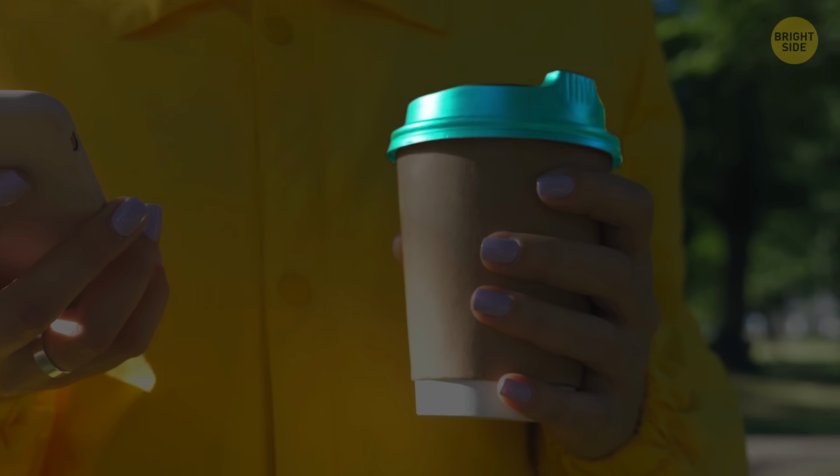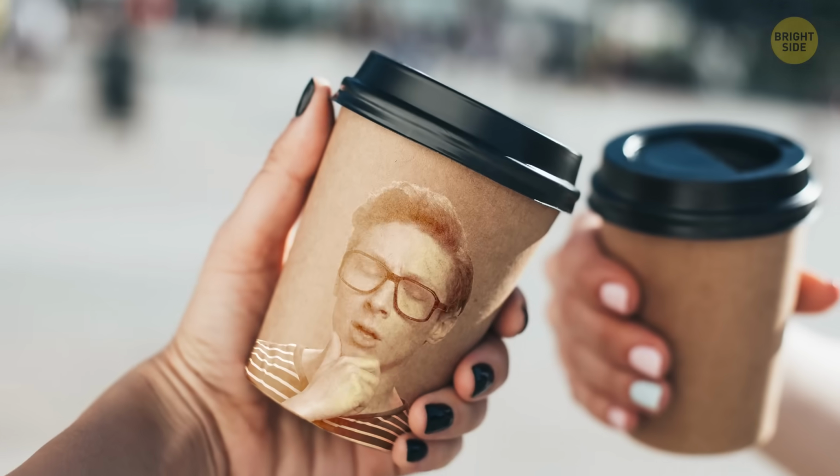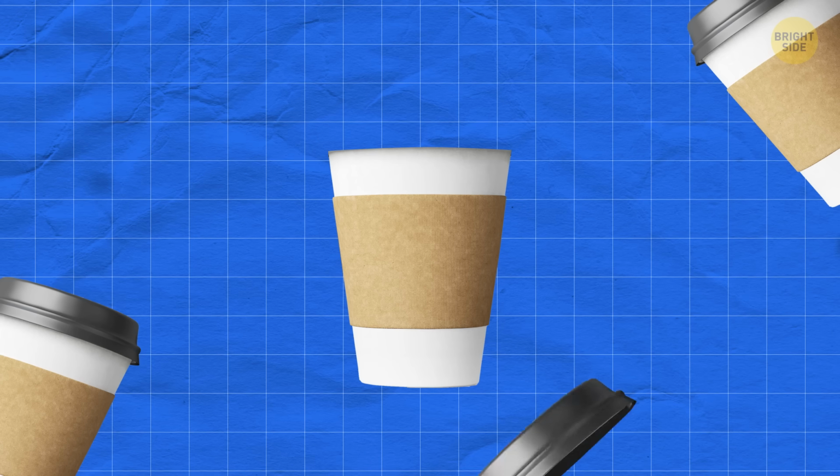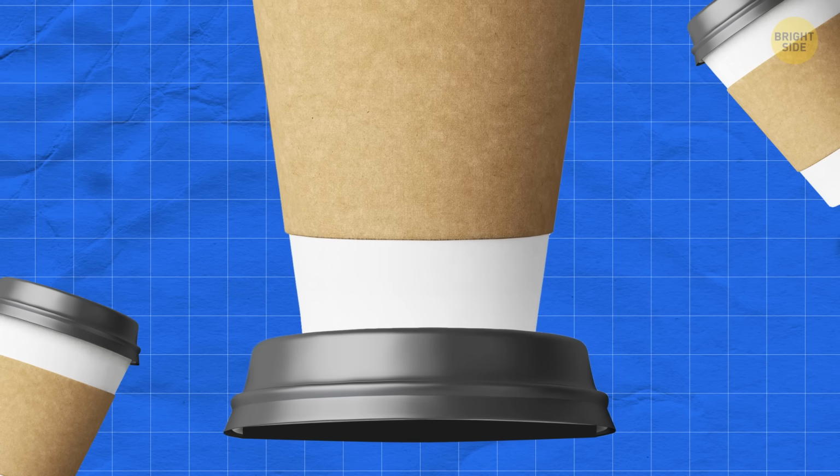Your coffee cup lid isn't just for drinking out of it. It has a hidden secret function. Put the lid underneath your cup and you'll have the perfect drip mat to avoid coffee stains.